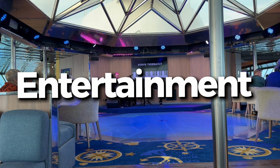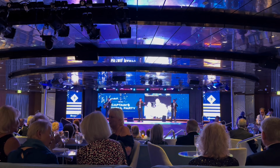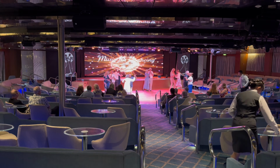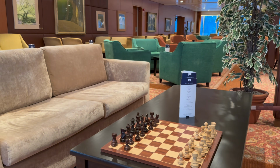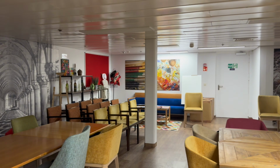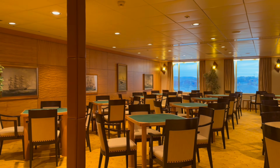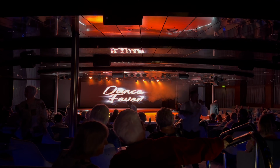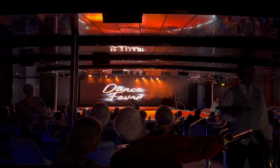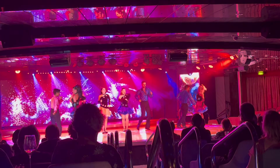When it comes to entertainment, we found Balmoral a little underwhelming, especially as younger cruisers. While there were nightly performances in the Neptune Lounge and some live music in the Bookmark Cafe, the overall entertainment offering felt quite limited and suited to an older crowd. There wasn't a lot of variety, and we did find ourselves wishing for a bit more to do after dinner. Overall, we thought the entertainment was definitely aimed for the older demographic, so this is something to bear in mind if you're looking to cruise with Fred Olsen.